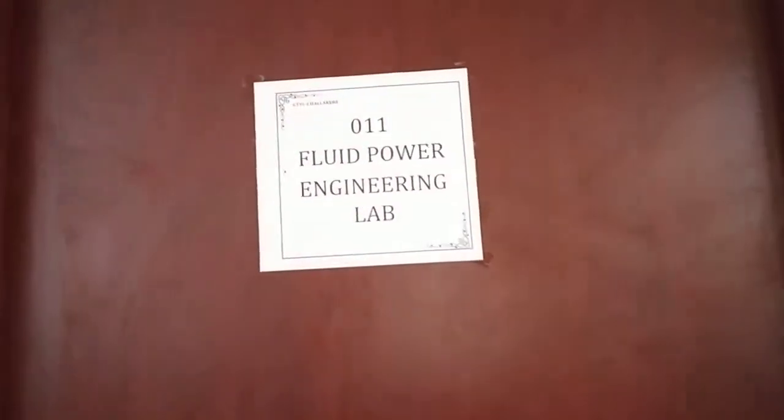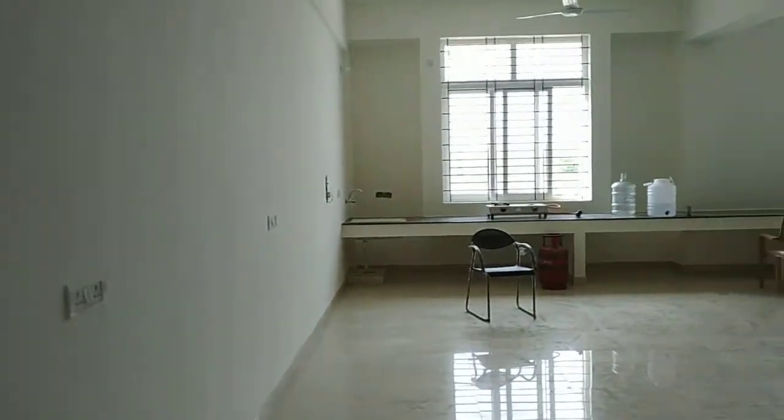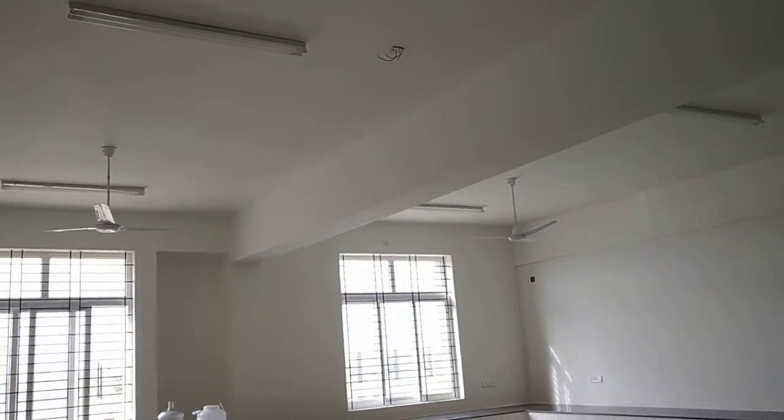Lab number 2, and it is named Fluid Power Engineering Lab. The total area is 85.00 square meters, with CCTV camera facility.